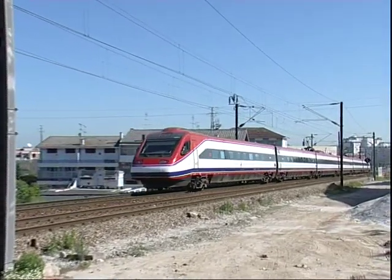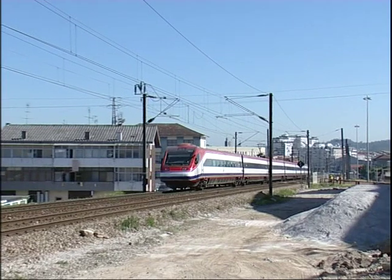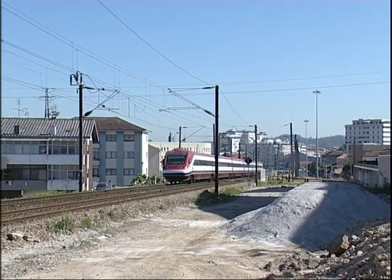Class 4000 Pendolino tilting trains are also seen here, although in small numbers. This one heads for Braga.